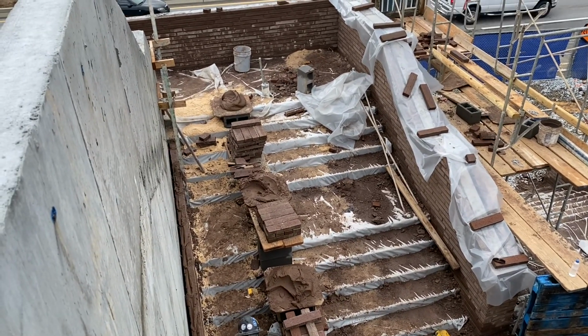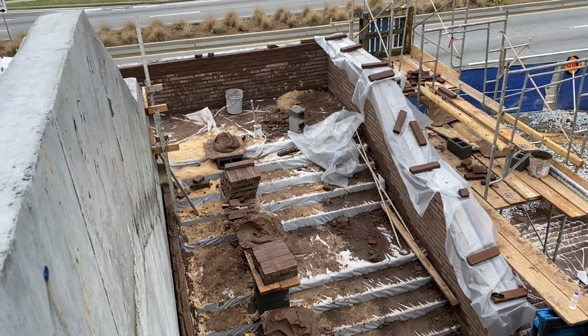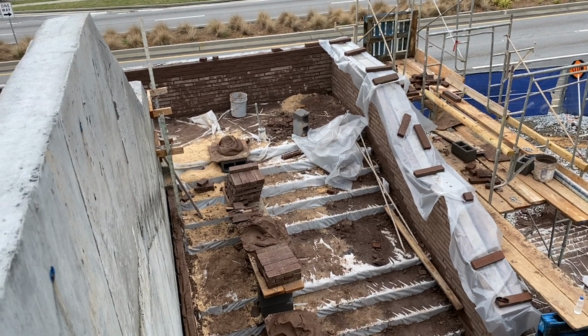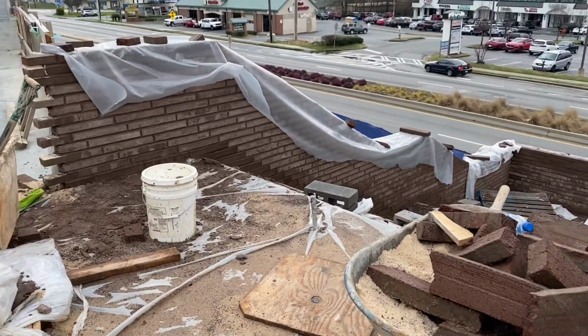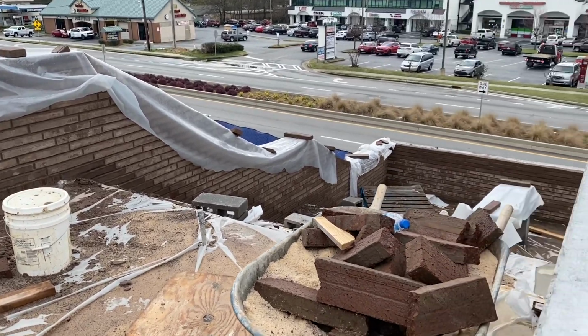Is it quarter bond, what they call it? See how the bricks are just offset from one another, the thickness of a brick, so 3 5/8 of an inch. And we did that so that the bricks turn the corner real nicely, and then it's supposed to make it look like they're flowing, that you got some movement to them, which I think it does.